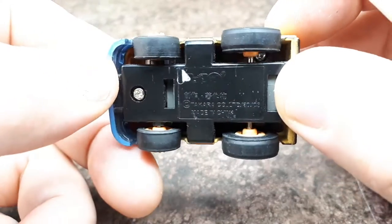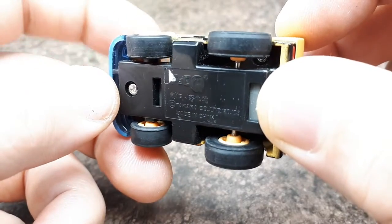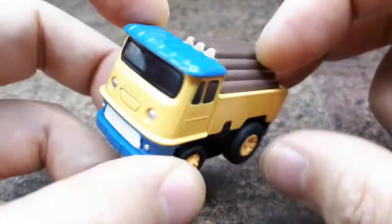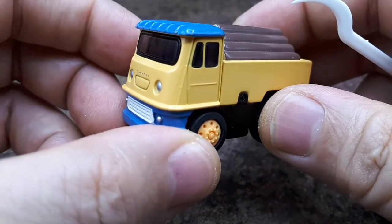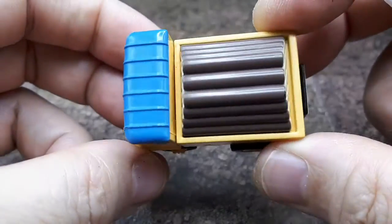And just looking at the construction of this, those windows actually are clear. You can see my finger moving. But from the outside, they're pretty smoked. I guess you can actually see, yeah. They're trying to hide the motor, I think.